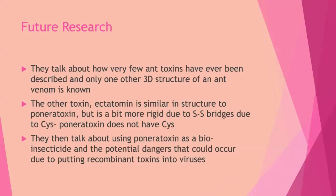They talked about how very few ant toxins have ever been described, and only one other structure of an ant venom is known. And this other toxin is called Ectatomine, and is similar in structure to poneratoxin, but it's a bit more rigid due to disulfide bridges because Ectatomine contains cysteine, whereas if you look back at the poneratoxin sequence, there are no cysteines in poneratoxin. So they have similar function, but different structures, which is interesting.